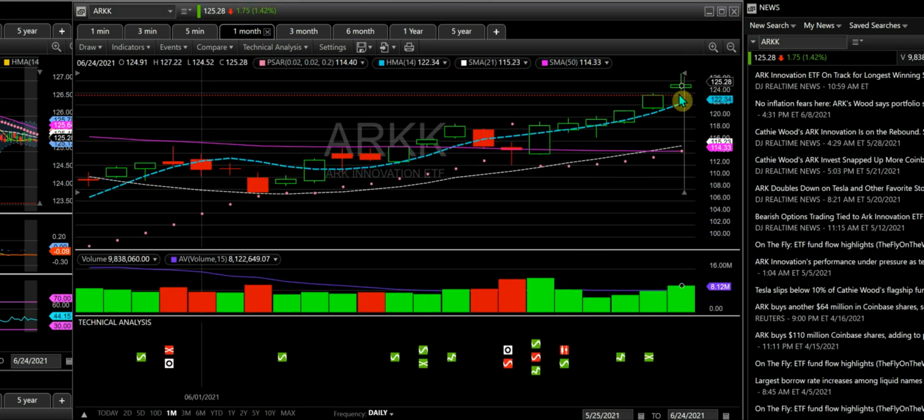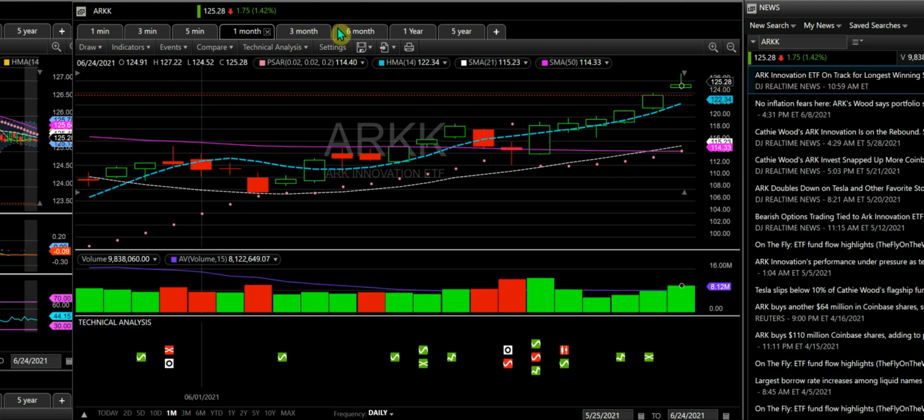Also, the candle: when it's up like this with a high and then it closed low, it usually means the sellers came in towards the end of the day. So it might be a little downtrend coming on. It might not, but overall, this looks like it's just back, guys.